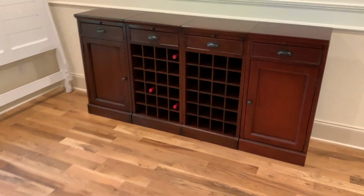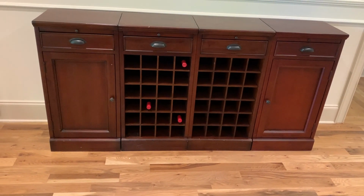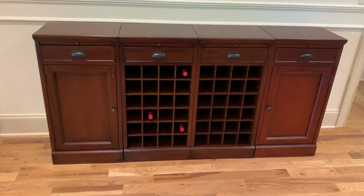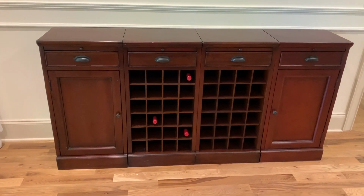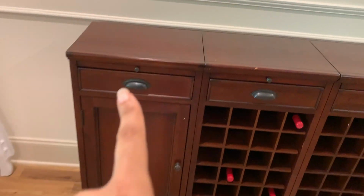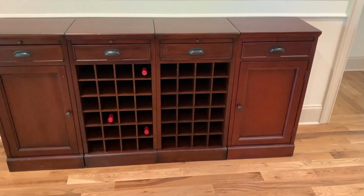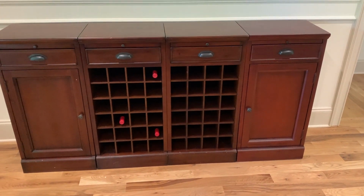And I do want to mention this too. This is like a wine cabinet, if you want to call it that. It's a wine cabinet, and we had 3. We had these 3 right here, and we purchased them from the Pottery Barn outlet. So it was a really good price.